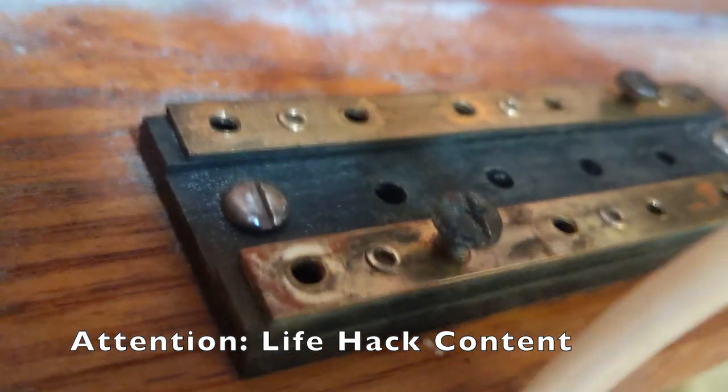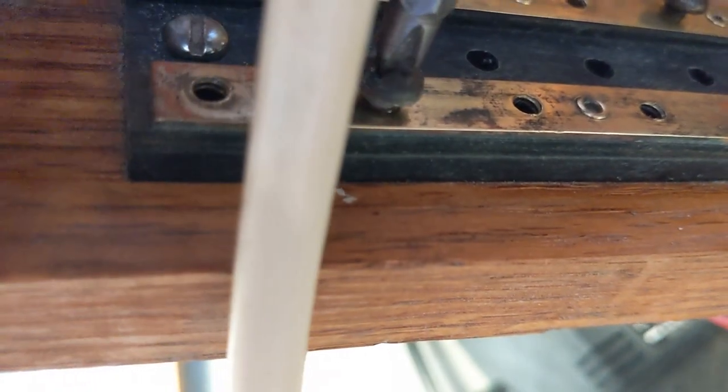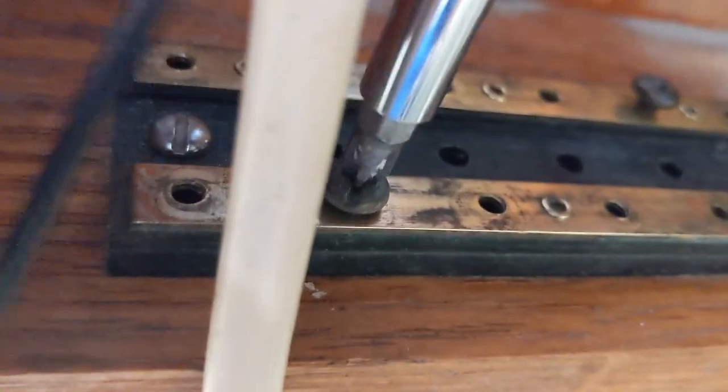So here's a little hack for trying to thread a screw. I actually showed this to my carpenter working on my house the other day. If you put the screw in and you turn it like a quarter turn the wrong way, it'll set the thread and then just right in, nice and easy. Again, quarter turn the opposite way, it'll set the thread and boom.